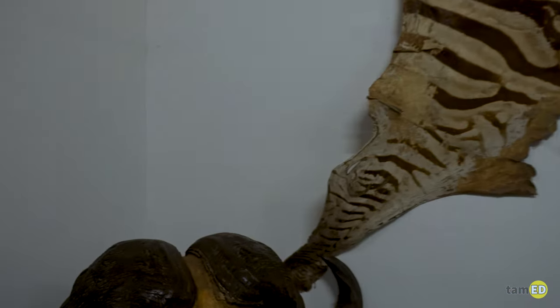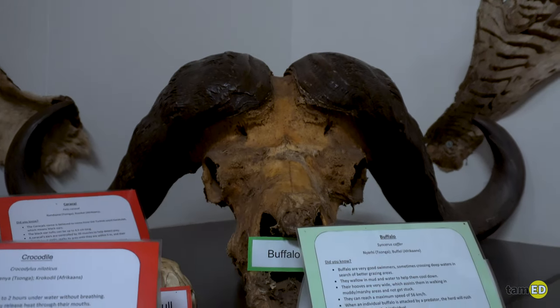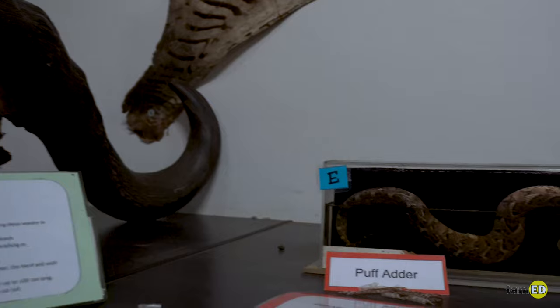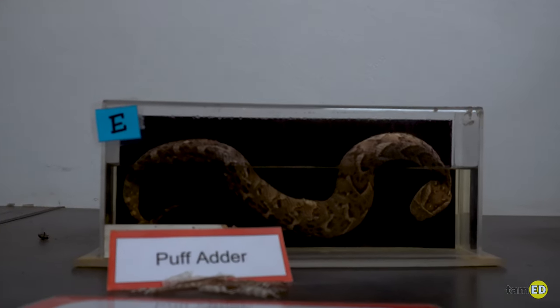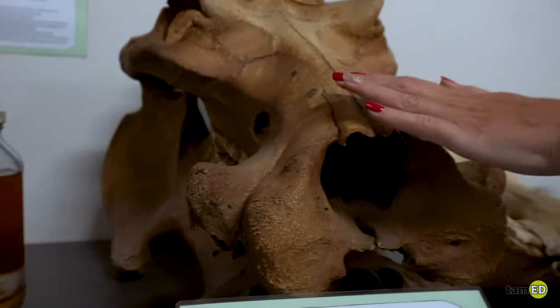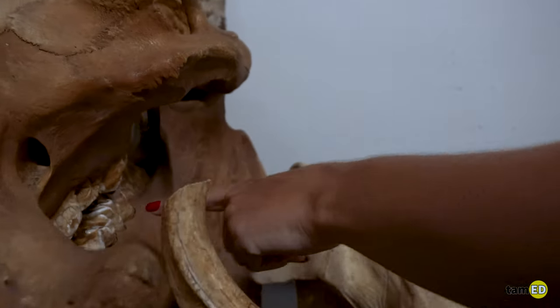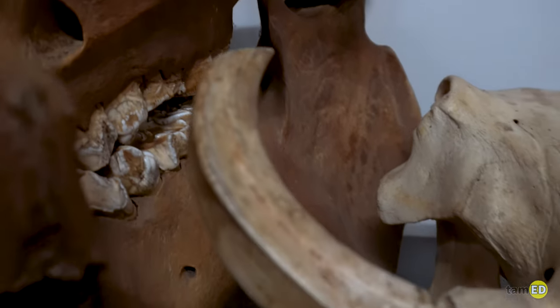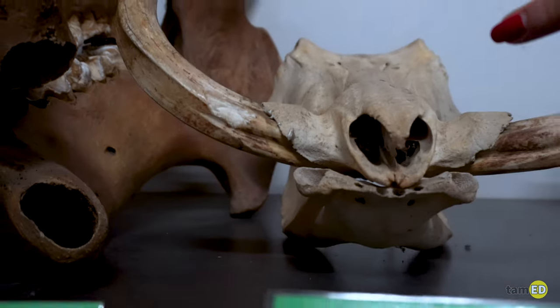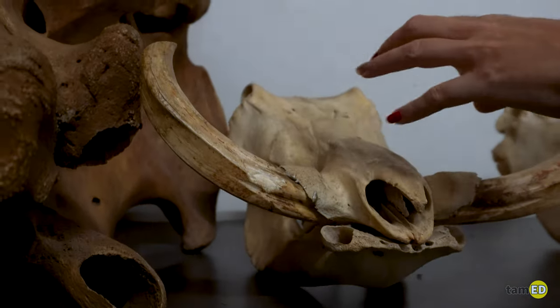Buffalo over here, I'm just gonna point a little bit. A puff adder, hippopotamus skull. Ooh, I'm sure many of you also know this is the hippo skull. I know I'm going fast. Their teeth are as interesting. And this guy is a warthog. And if you've watched Lion King, this is Pumbaa. So this is what Pumbaa's skull would look like.